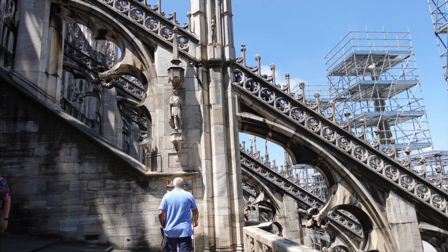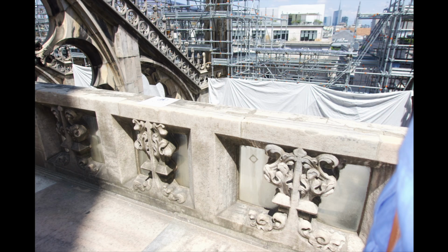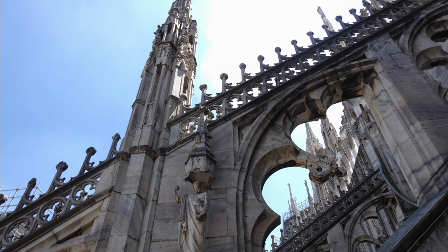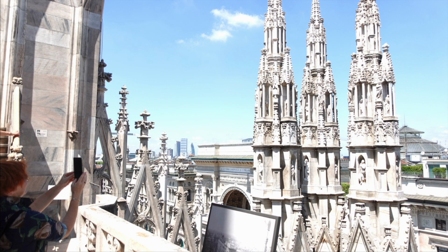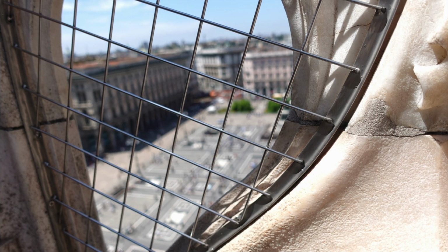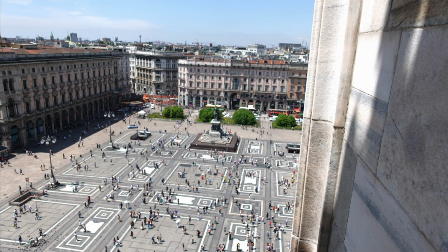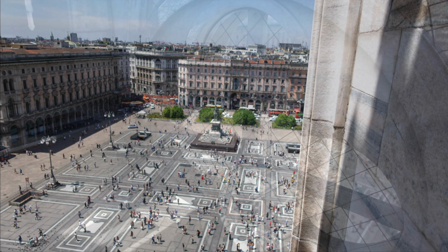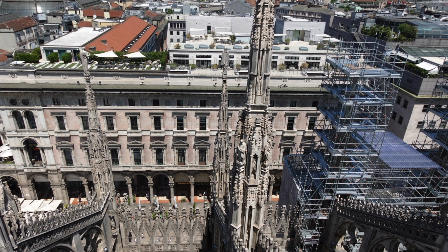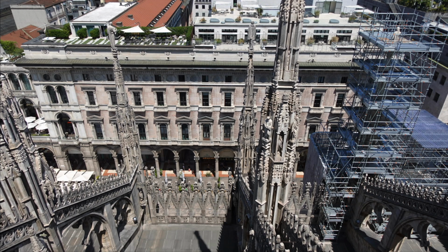Finally, we see the tall spires reaching up to the sky. Walking on this rooftop was a truly special experience. What an unforgettable day at the Duomo di Milano! Here are more photos taken on our visit. Our time at the Duomo rooftop was a special part of our trip in Milan.